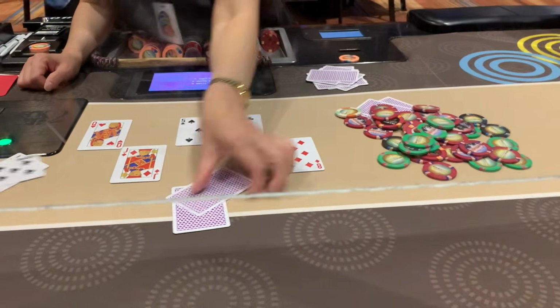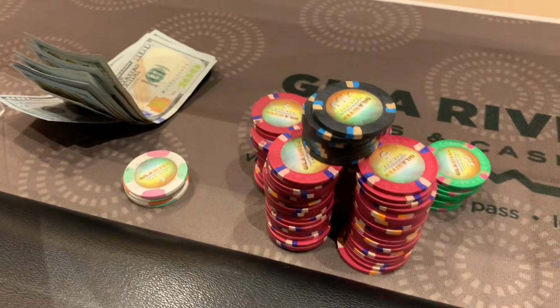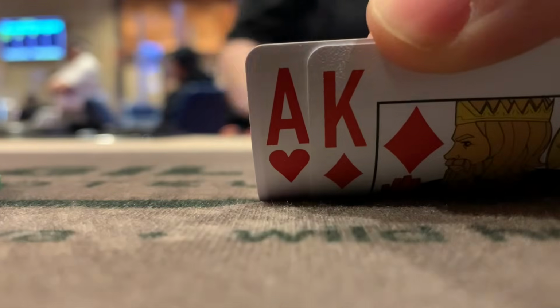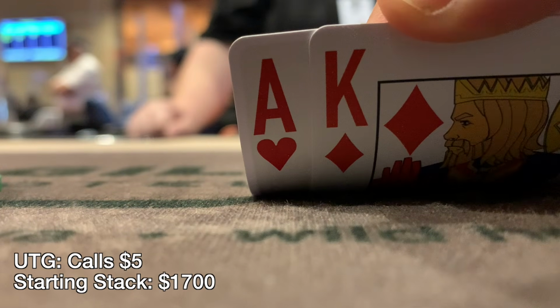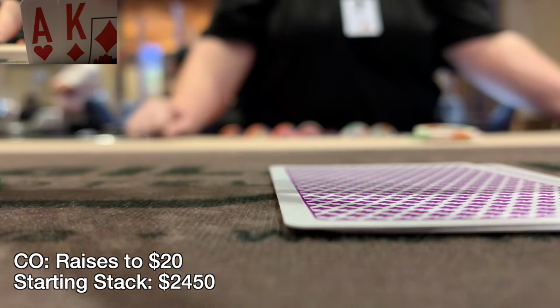Now I'm going to go ahead and add on for 1,200 more, so I'll have the full 2,500 in front of me. I took a few good shots in the early rounds, but that just wakes me up, and I'm ready to go. I pick up Ace-King offsuit in the small blind. Under the gun limps in for 5. The cutoff, who just beat me in the previous hand we went over, raises to 20. We're going to make it more. I put in a 3-bet to 100.